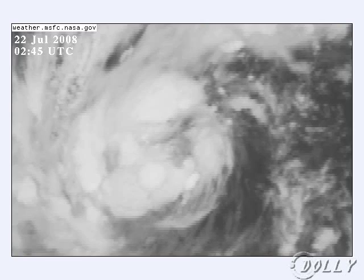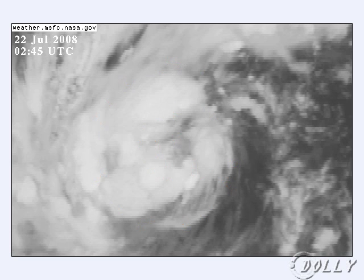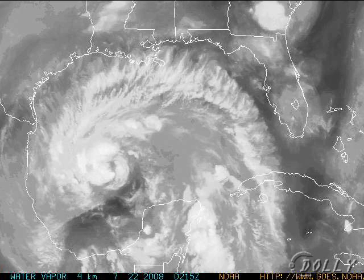Looking close up on the uncolorized infrared, it's still pretty ragged, but you're starting to get kind of a donut shape, and so it's looking like something's trying to pop out there. So we'll see how this consolidates overnight and take a look at it in the morning.